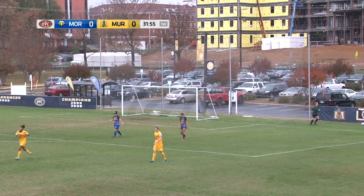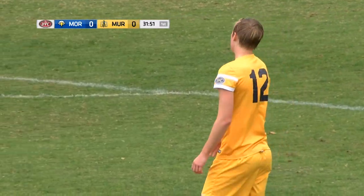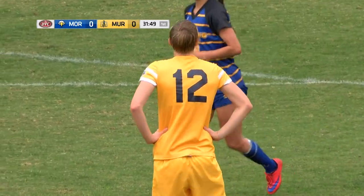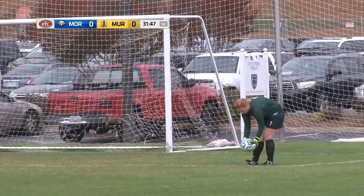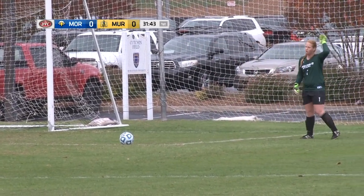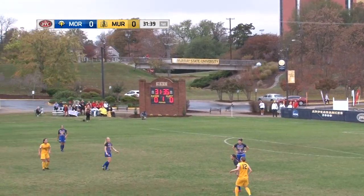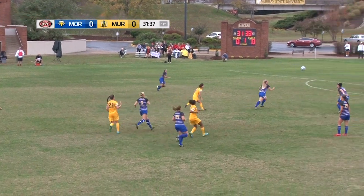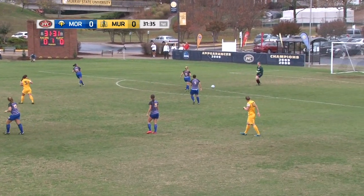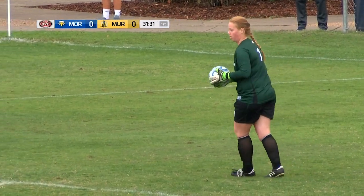Lovely little play there by Stevens. A little clip into the corner. Withers got on the end of it. Pulled the ball across the face. No one there to get on the end of it. That's how quickly Murray can be dangerous. You know, there's going to be opportunities in this game. The key for Morehead is not to panic. Just keep doing what they're doing and keep sticking to their game plan, which I know they'll do. They'll send it back. And Murray State defends the goal kick very well.